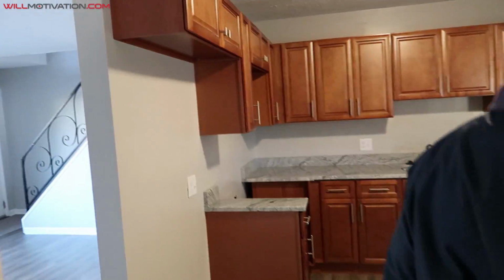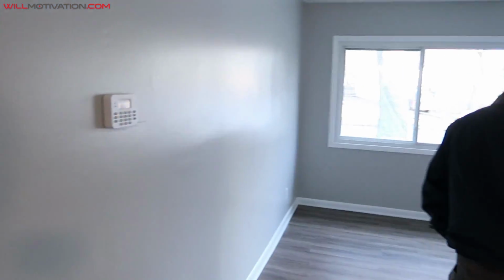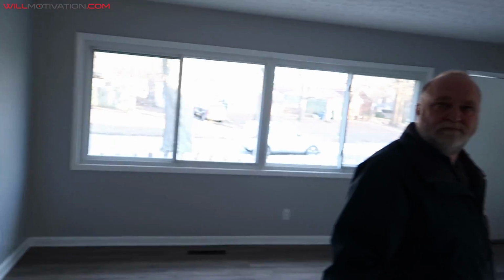So this is the laundry hookup. Back or around the house? Let's go ahead and get the inside, then on the way out, we'll get the outside. So what I'm thinking is it does have a garage, and it has a washer dryer hookup.